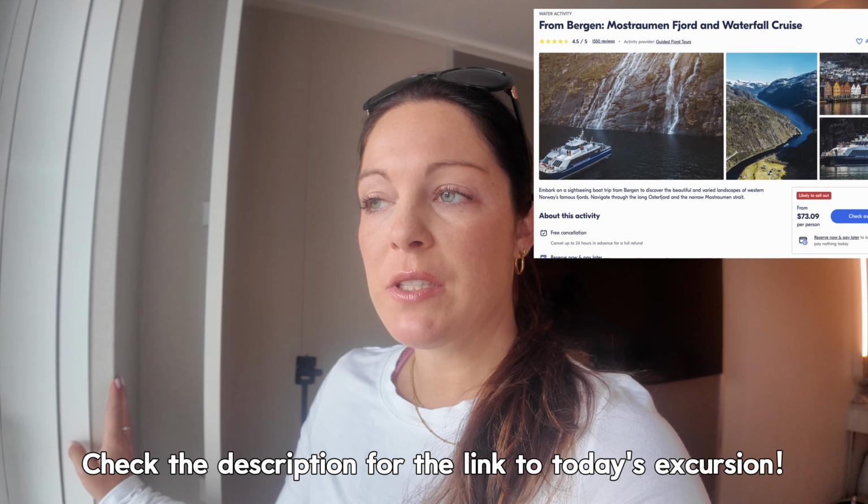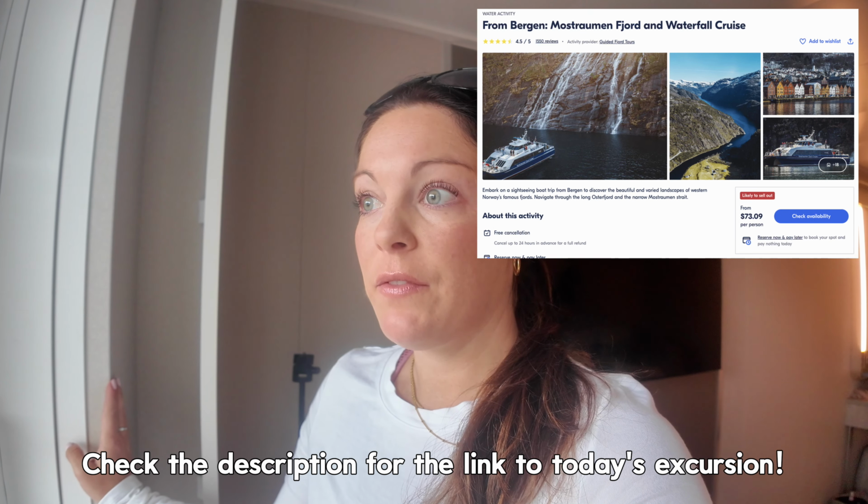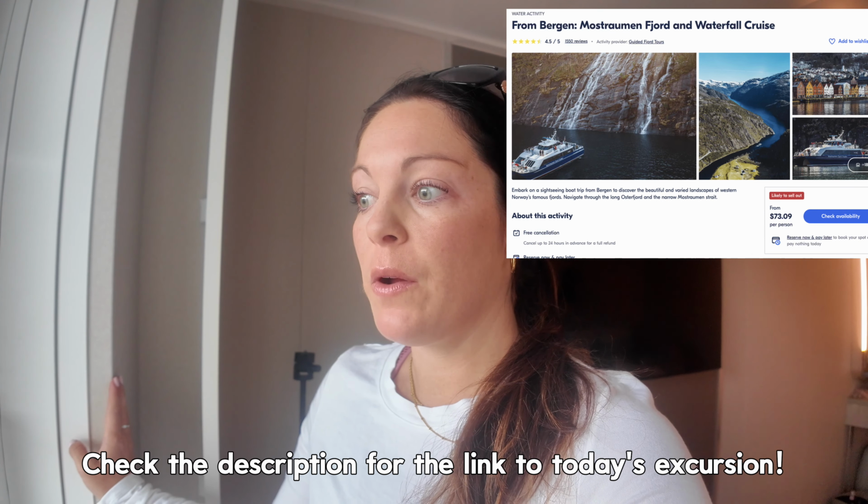Good morning. We have docked in Bergen and we've been here for about an hour. Well, at this point, 2 hours. I've been up since about 8:30 and it's about 10 after 9 now. I luckily looked at my meeting time for the excursion that I booked today, which is a scenic fjord cruising. And the meeting point's actually like a 15-minute walk from the pier. So where we are docked is not where the meeting location is. So I'm trying to rush a little bit to get out the door.